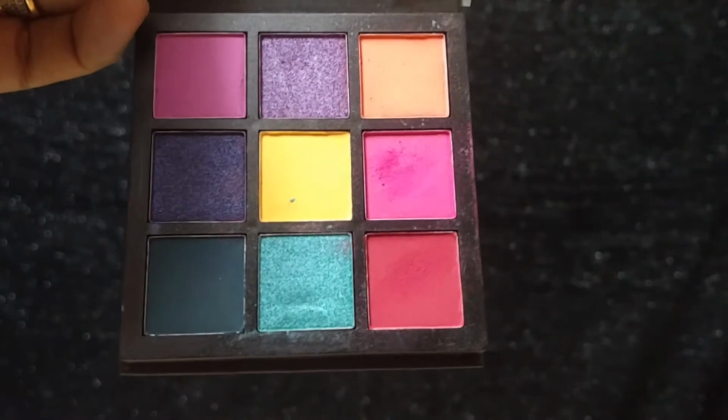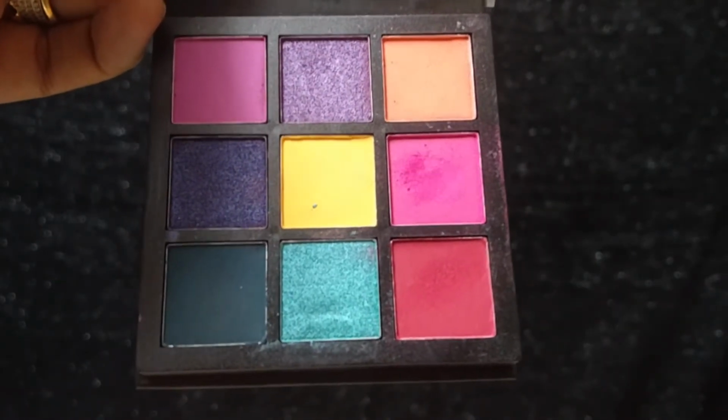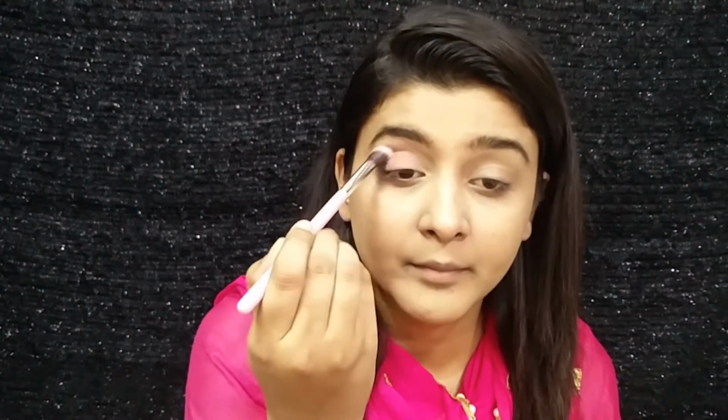Moving on to my eyes, I'm taking a pink shade from Huda Beauty palette and I'm using it in my crease, and this is gonna be my transition shade.